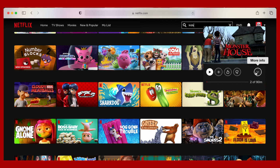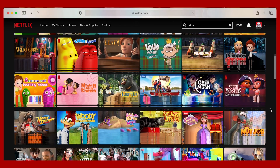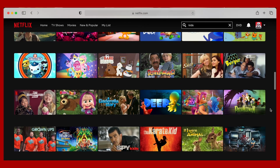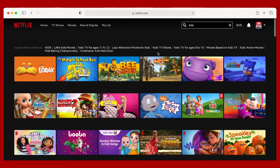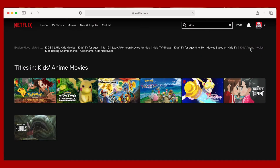And a lot of them are fun that you've already seen before, like ParaNorman or Dennis the Menace or Jimmy Neutron or Spy Kids. And they also have just some great titles as well. And if you look above, they also have different ways you can watch the kids. They have kids anime movies, a baking championship, little kid movies, kids ages 11 to 12, because they know that's sort of the in-between stage, kid TV from ages 8 to 10, so on and so forth. So at least they break it down for you, and they give parents or people that like to monitor what their children are watching a wide variety of things to look through.